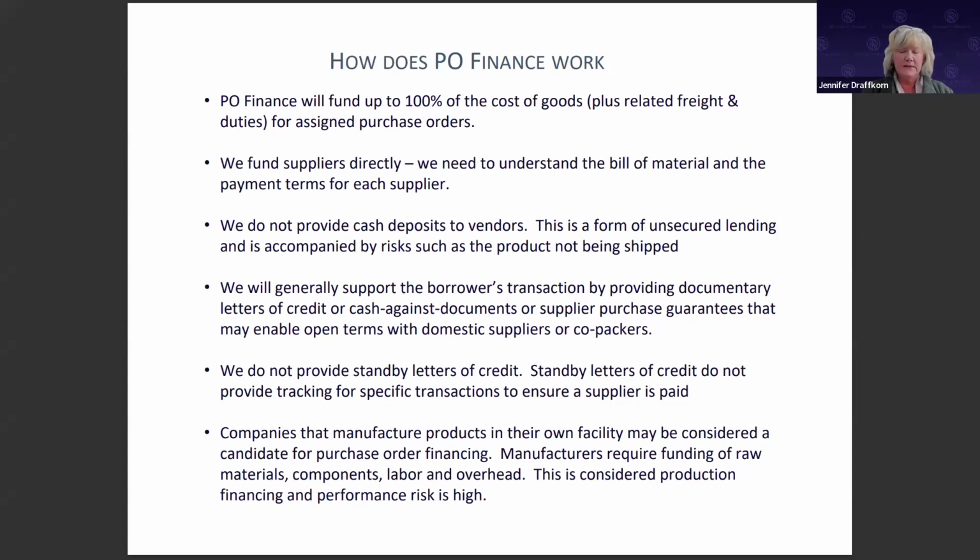But let's talk a minute about documentary letters of credit. In a lot of situations, a documentary letter of credit will cover that transaction. So specifically what we're purchasing, the timing that you need it, the production schedule, and where you need it shipped to. All of that is in your documentary letter of credit.